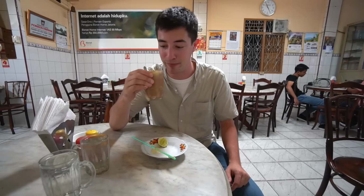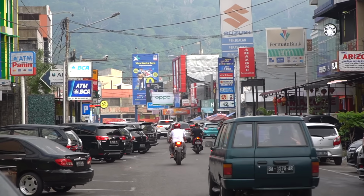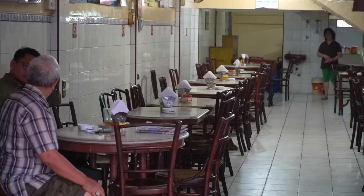And such a cool place to just chill out and wait for the rain to stop. That was some really good teh telur, and this place is really fun. We've been sitting here for about an hour waiting for the rain to stop, so I think we're gonna head to the beach now, Padang Beach.